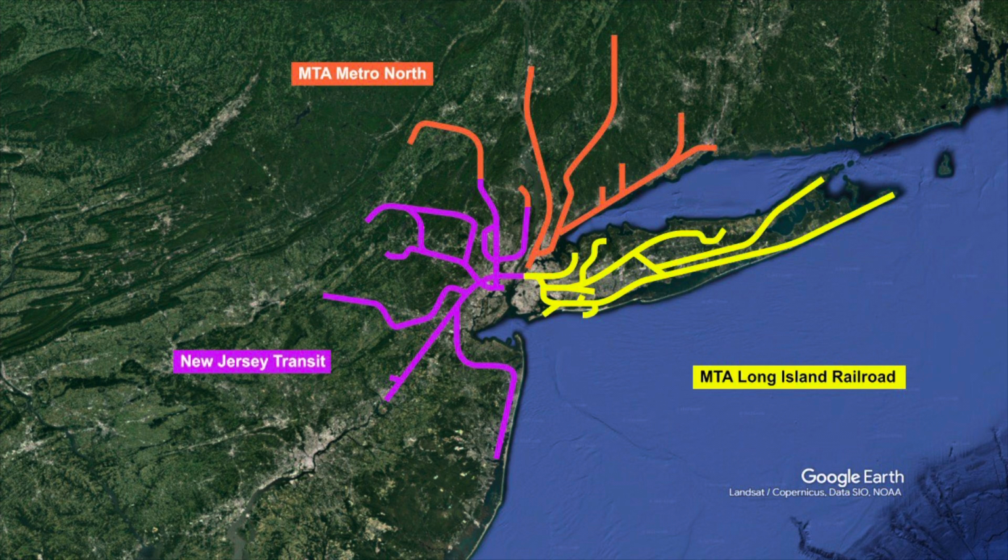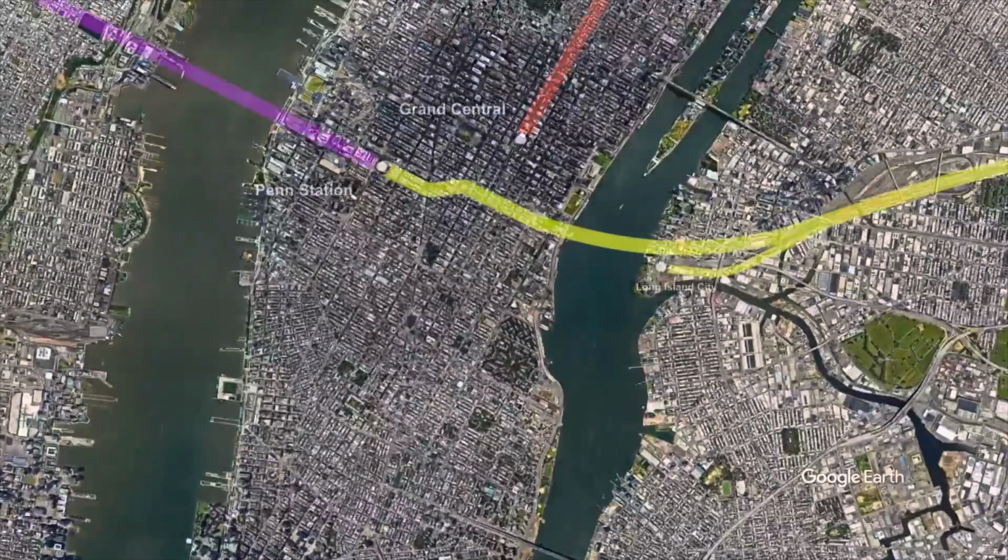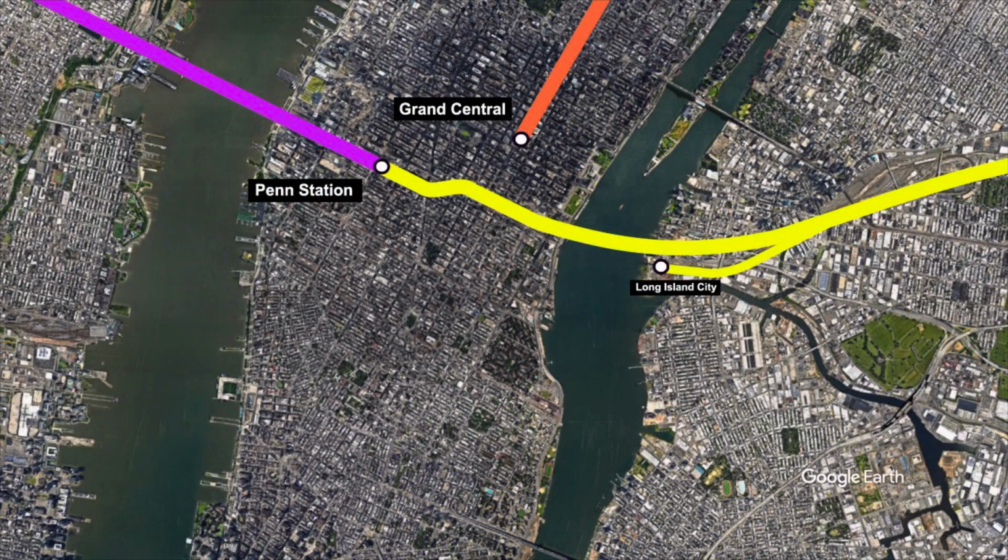Metro North connects New York with communities located in the mainland part of New York State, as well as in Connecticut. Finally, the Long Island Railroad provides access to the many different communities on Long Island. Both Metro North and the Long Island Railroad are operated by the MTA. However, once we zoom into Manhattan, we notice that the two railways use different terminals. Long Island Railroad trains go to Penn Station, where transfer is available to Amtrak and New Jersey Transit. Metro North trains run to Grand Central Terminal.